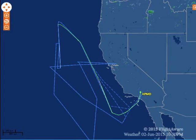This was our flight path. The blue is what they planned on doing. They did have to alter things a little bit at the end, shown by the green, as a result of the air traffic control telling them they wanted them to come in a little differently, but we mainly just flew around in circles in the Pacific doing observations.